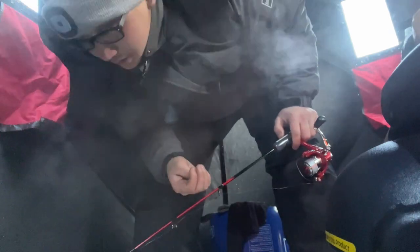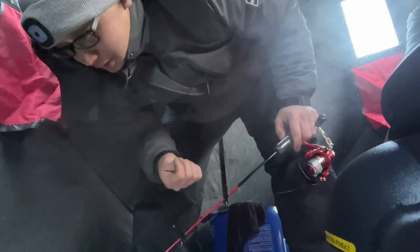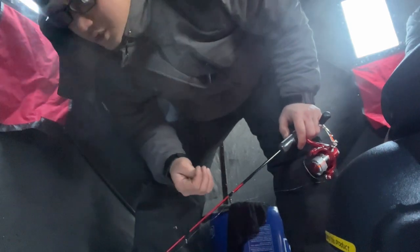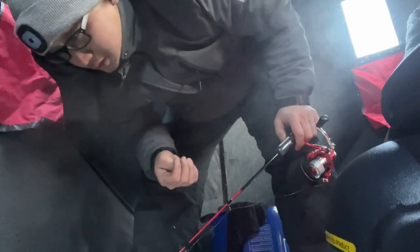Anything on your side? No. Nothing. He's been quiet. Yeah. I'm about to change tackle in a second. Yeah, we might just have to change bait here and there, to see what they're willing to bite.